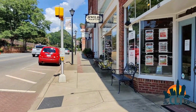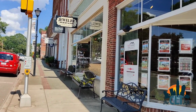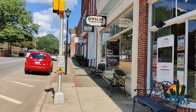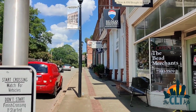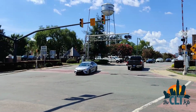So I'm gonna cross the tracks here. Down there at the end, there's a couple of real estate firms down here on this block. There's also Mona, which is Make Old New Again. They do some really cool furniture. And then the end cap down there is Maxwell's Tavern, which is always a favorite local restaurant in Waxhaw.